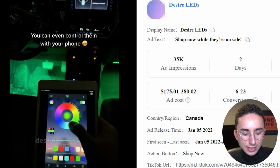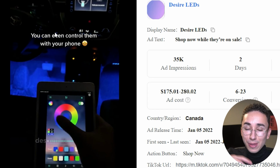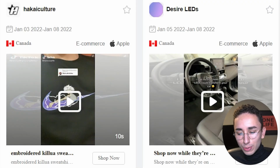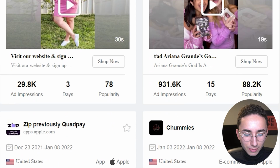You got the app. So instead of in your room, which is a proven concept, LEDs in the room is a proven concept. Here's the twist. Put it in your car, customizable in the app. That can easily be a winning product without a doubt. So again, you're seeing it. If you apply the criteria to a lot of these winning ads, you're gonna notice these products match a lot of them. Let's see if we can scroll down.